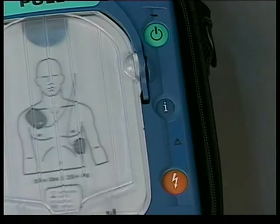For example, if battery power is low, the HeartStart will tell you to replace the battery.